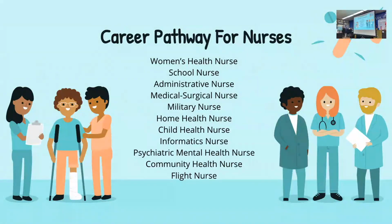All right, so now we're going to talk about the career pathways for nurses. Here are just a few nursing pathways that you can take after completing an associate's degree, but I want to highlight some, most especially the medical surgical nurse, the informatics nurse, the community health nurse, and the flight nurse. Does anyone know what a medical surgical nurse is?